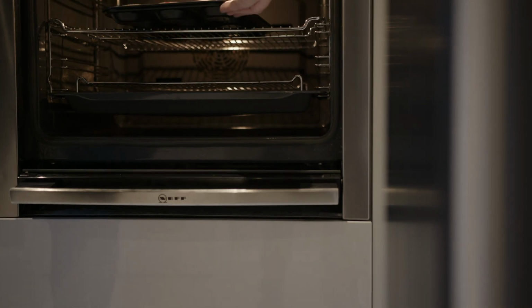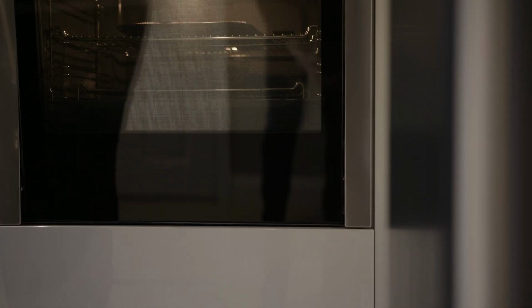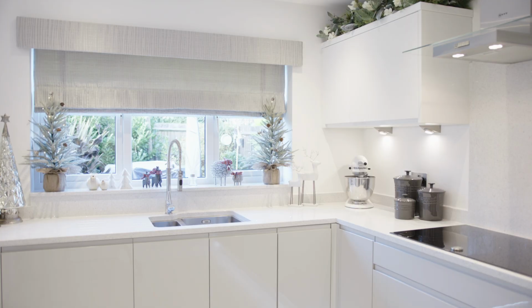We have never built a kitchen before, so it is very daunting, but it was actually really easy. They just went together so well. I think half of these base units I've put together myself.